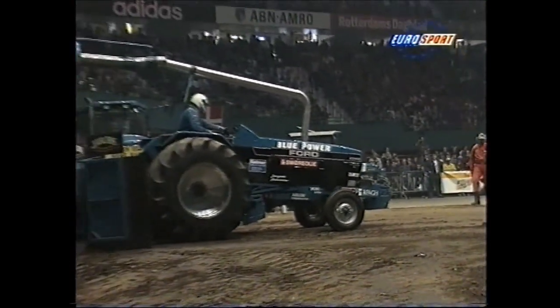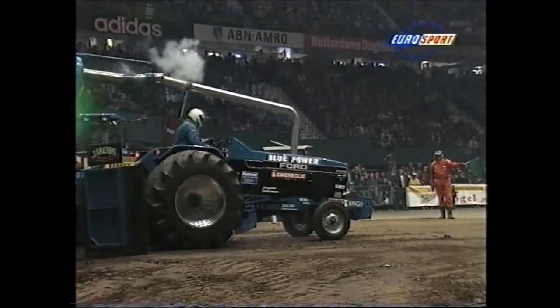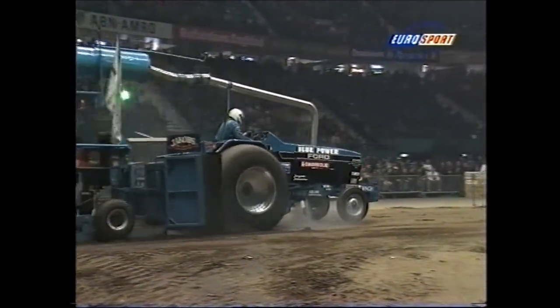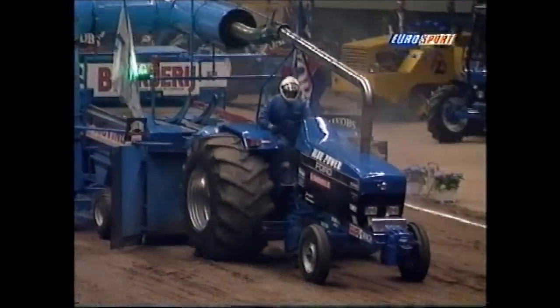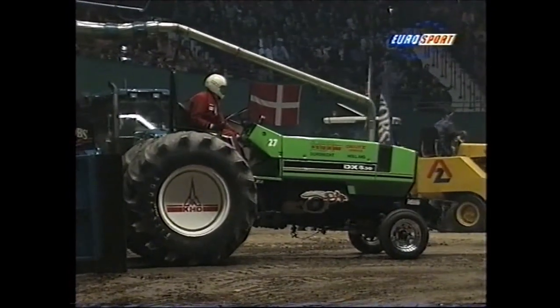Now here's the European 3.4 Superstock champion, Niels Damgaard from Denmark with Blue Power. Niels not driven inside before, which is a distinct handicap. You normally gauge the tractor's performance from the sound of the engine. In Ahoy, there's so much noise you can't hear the engines, and Blue Power loses turbo pressure and can only make 29 meters. What a disappointment for the Dane.